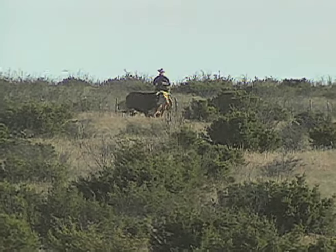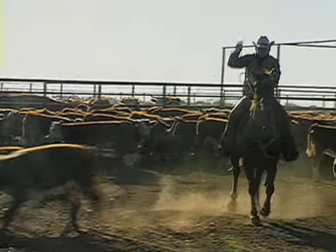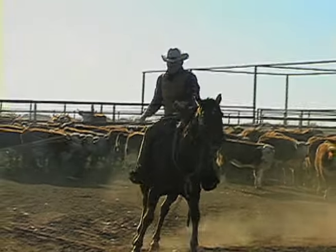They've got to have a lot of cow sense, naturally, to work here on the ranch with all the cattle work we have to do.